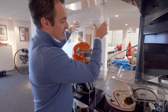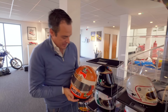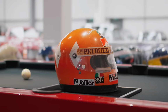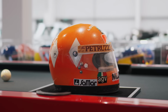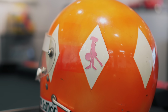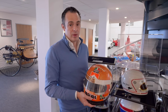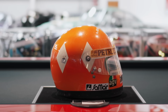Now, this is something that gave me goosebumps, because you look at the helmet and just look at the patina, look at all the chips. You see how much wear, and what you've got to remember is back in this period, this is a helmet that he would have used really throughout the season. It wasn't like modern contemporary Formula One racing today, where drivers have new helmets each race, and sometimes 2 and 3 helmets per weekend.